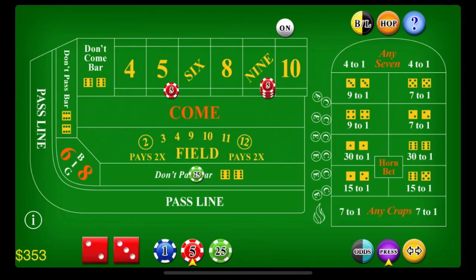So nothing bad about this is you don't have to completely take everything down. All right, so now we're back to our original game. We're still up a good amount of money. I got an 8. 7 out.